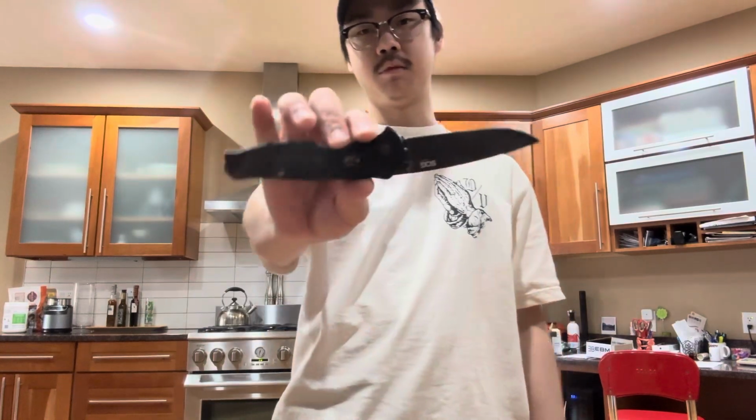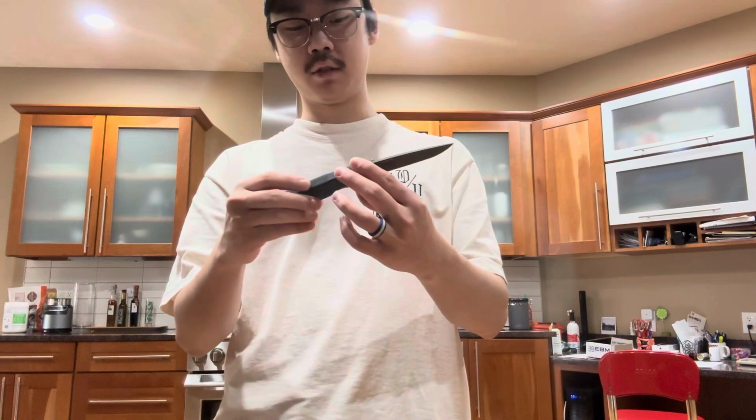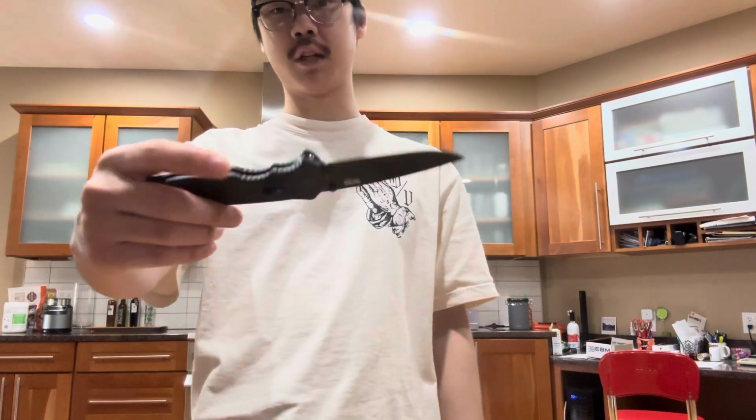All right, next. Pocket knife. Most of the time I have a pocket knife. Some days you'll catch me lacking without one. This is a SOG Flash 2 today. Older knife, but kind of a nostalgic knife for me. It reminds me of my childhood.